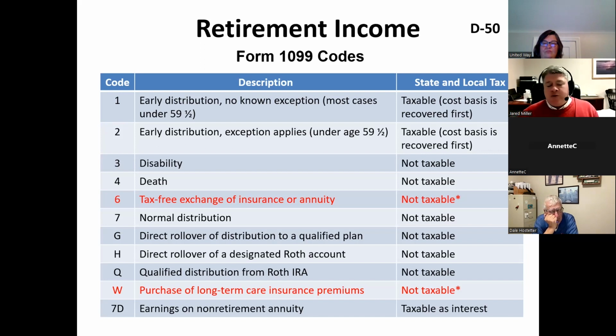Their other options would be to transfer that money to a new employer account. So if they have a new job that they're going to, they can generally roll that money into the employer plan, or they can roll it from an employer plan into their own individual retirement account, like an IRA. All those would be a direct rollover. So if it goes to another employer, that's great. If it goes from your former employer to a new IRA, that's fine too. It's called a direct rollover.